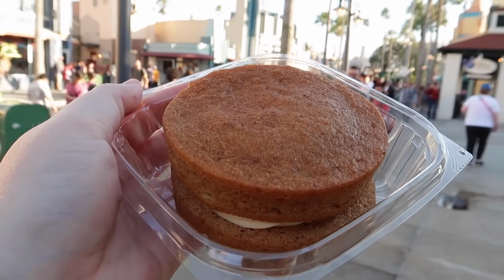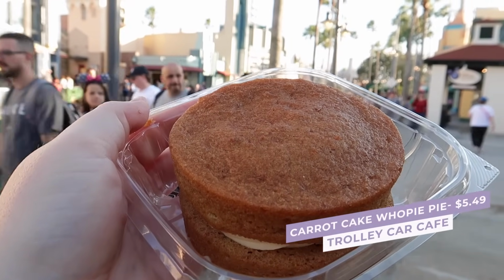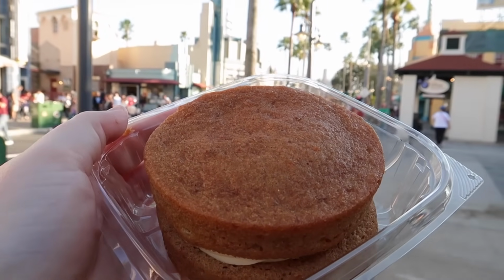This is the carrot cake whoopie pie. It is cream cheese frosting sandwiched between 2 carrot cakes, and it's gonna run you $5.49. This actually used to be called a carrot cake cookie, but I definitely think the term whoopie pie is a better word for it. The cakes are nice and soft and moist, and that cream cheese frosting in there is just right. I always love going to Starbucks to get this.